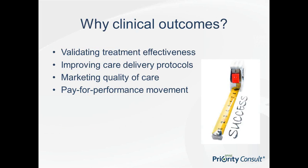So I'd like to start off today by addressing why it is important to collect clinical outcomes. So first, outcomes data is often used to validate treatment effectiveness, which then can be used to improve care delivery protocols, which all will result in better care for the patient. Outcomes data and results can also be used in marketing efforts to market the success and quality in the care provided. And last, with the pay-for-performance movement, outcomes data will be becoming increasingly important as different payer programs, especially Blue Cross and Blue Shield, will likely require outcomes data when reimbursement becomes tied more to outcomes and performance.